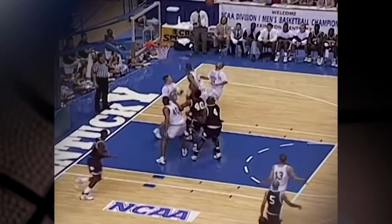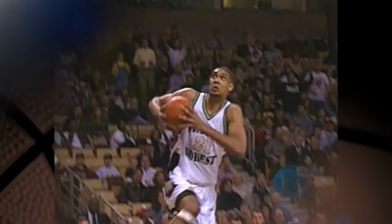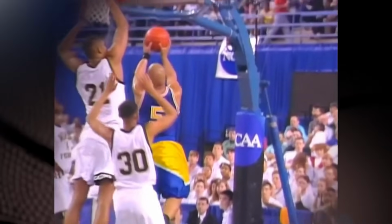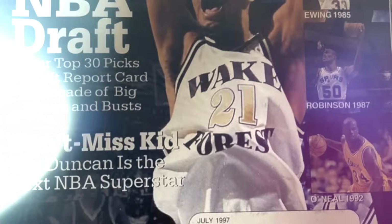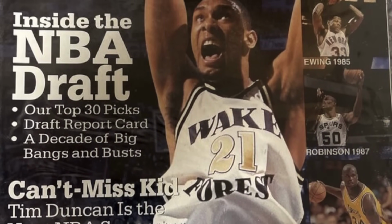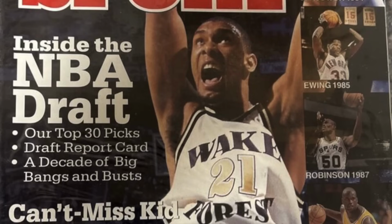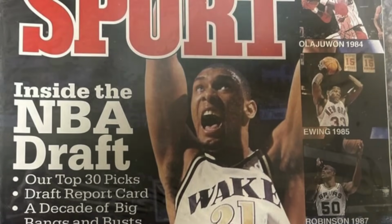Unlike many stars who rushed to the pros, Tim Duncan spent 4 years refining his skills at Wake Forest University. From 1993 to 1997, he led the Demon Deacons to 4 straight NCAA tournament appearances, racking up countless awards, including the 1997 National Player of the Year award in Duncan's senior year. By the time he declared for the draft, Duncan wasn't just a top prospect, he was the prospect. A can't-miss talent that NBA teams were willing to lose games for just to have a shot at drafting him.